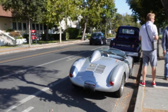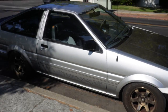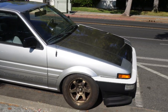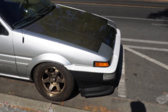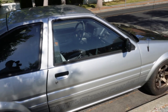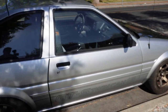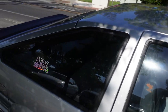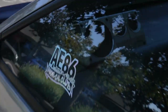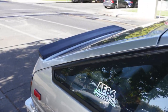So we got James over there talking to some folks. And you know, I don't know what to call them, so I call them Initial D cars. Got the carbon fiber on there. I love it when cars have little modern touches to them. In this case, they have the Volk Racing wheels, but they also have the old school 1980s speakers chilling in the back there, which brings back a lot of memories. I'm a kid from the 80s.